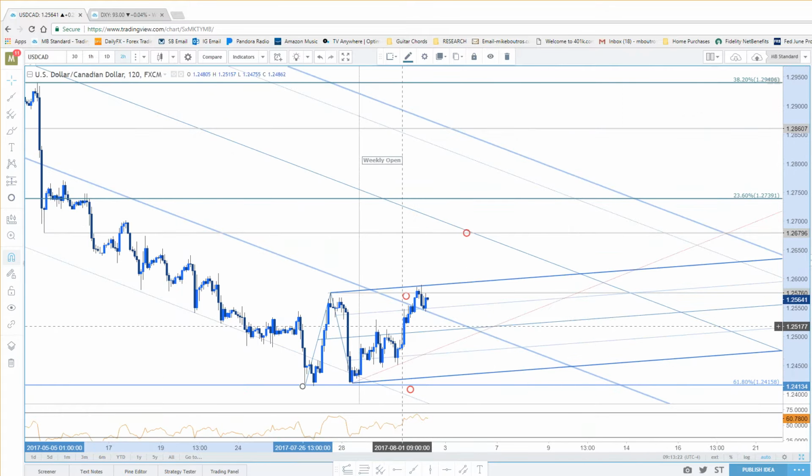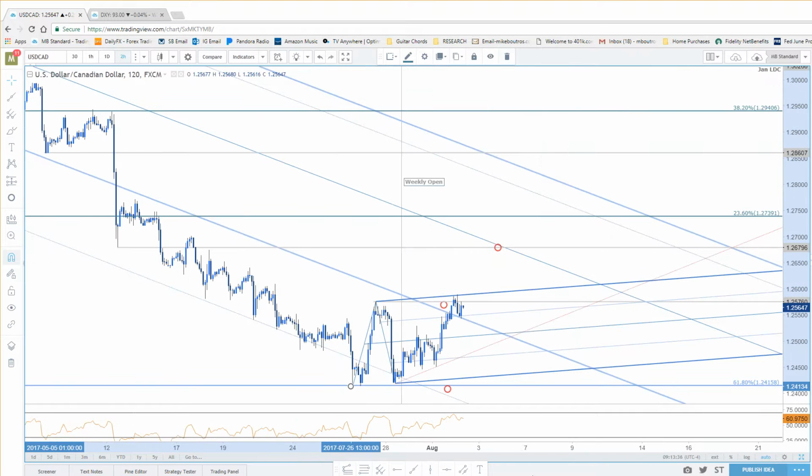Again, I'd like to stay constructive while above. Basically, let's mark it here at these highs from the initial opening range for the week. 125.30. Any questions on the loonie?